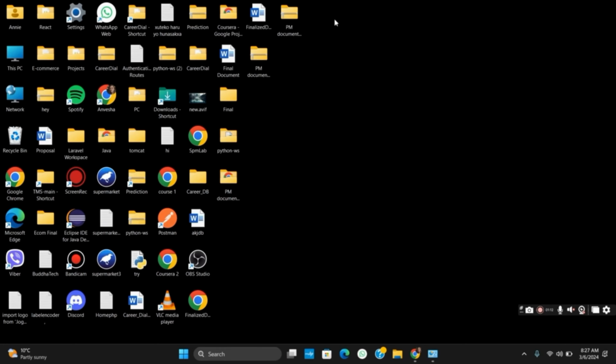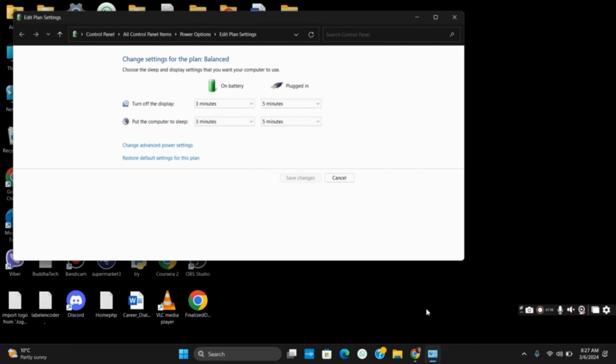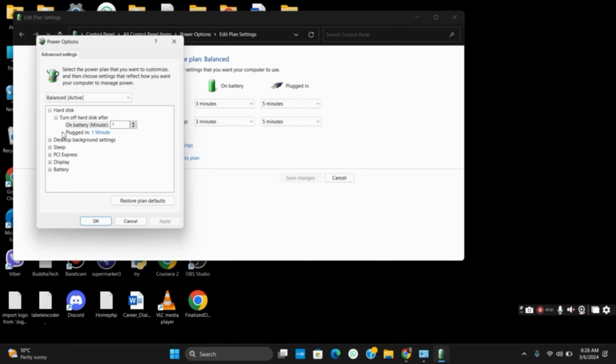It would be resetting the power management settings. For this, you have to open Power Options. You can search for it in the search bar and then tap Change Advanced Settings. Go to the battery options and ensure the settings like battery saver and low battery level are configured correctly and in a proper order. And then you have to tap on Apply and then on OK.